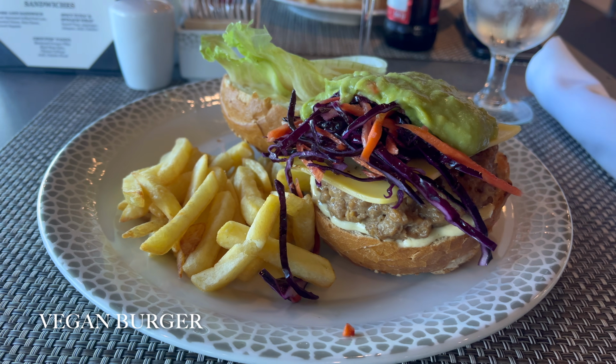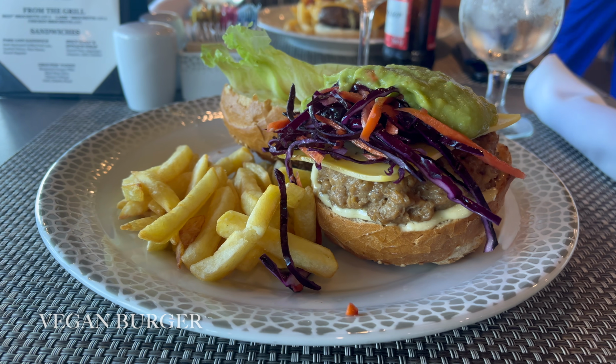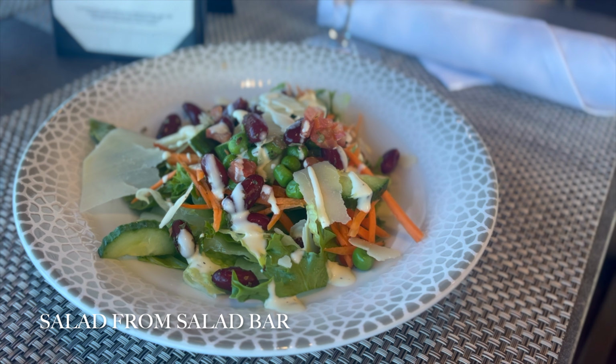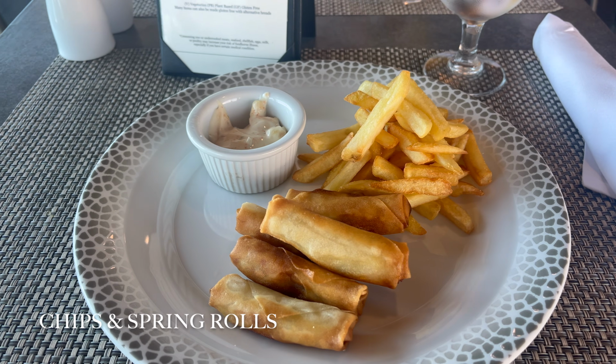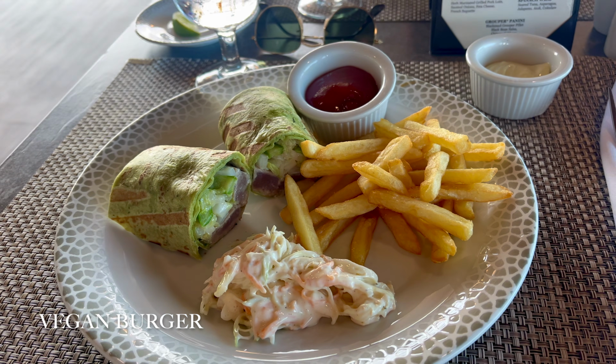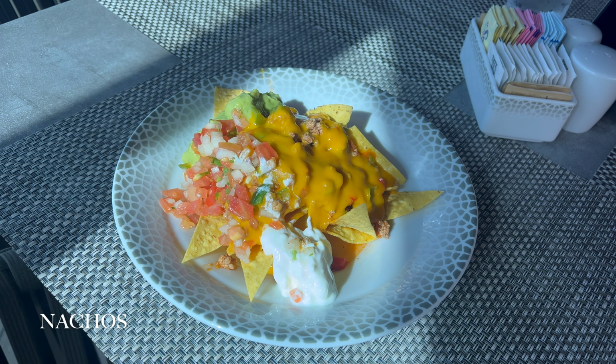It also has really good vegan options in the patio. They had vegan burgers, vegan hot dogs. The hot dog was so good. It was all Beyond Meat, which is a really good brand. And they had loads of sides going as well. Overall, the patio was by far our favourite. I often found David tucking into a whole bowl of nachos.